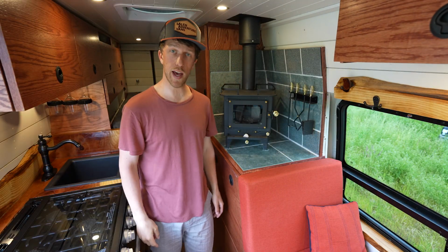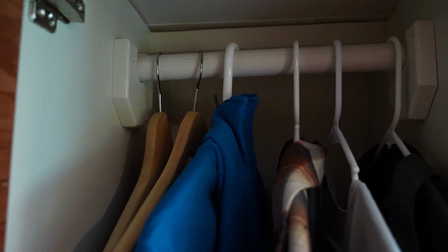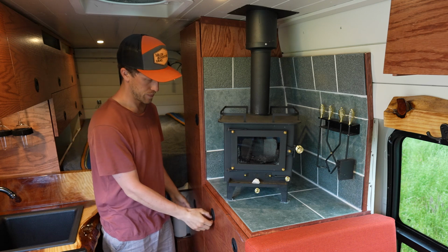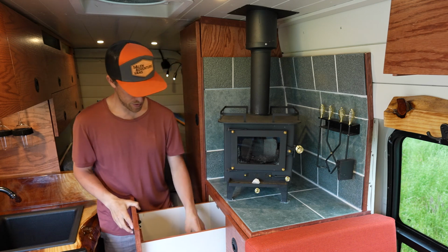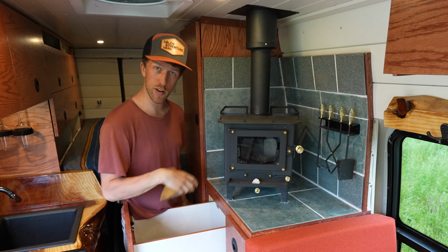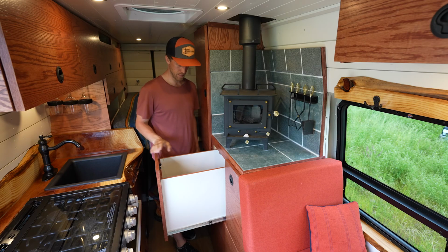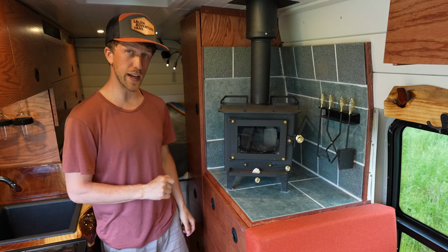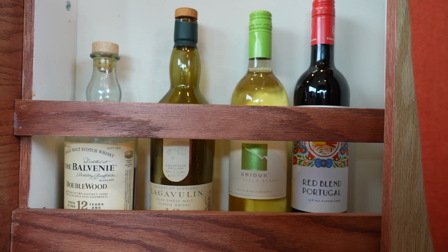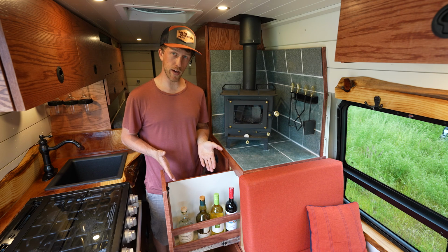In the back here we have the wardrobe. Some more storage right here. And in this guy we have some of these. And that's for this one. Cut in the specific sizes so they fit nice and slick in there. And here comes the liquor cabinet. It's pretty key to have this thing here when you have friends over for dinner.